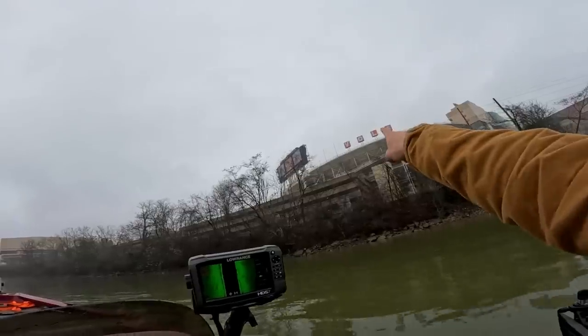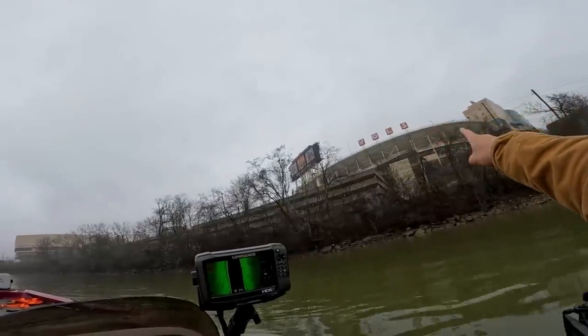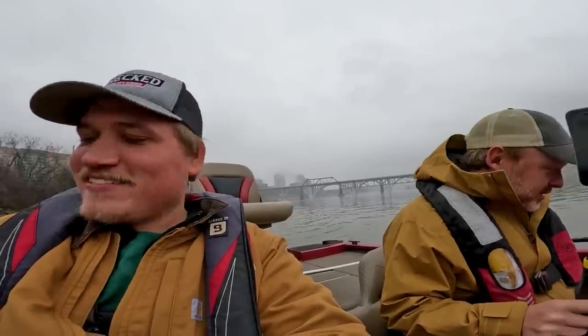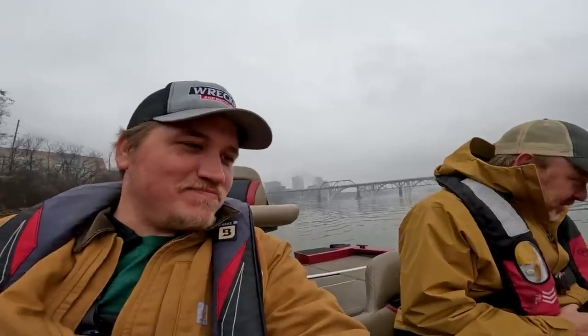Comment if you guys have ever been to this stadium and seen a game. I've never seen it before. I've never been this close. We never got this far down the river last time we were here. Are you honored to be in the presence of Orange Country? I don't know. I mean, I guess technically I'm a gamecock. You're a big old gamecock. I went to USC. Tires just keep going, dude. Dude, there's so many tires.